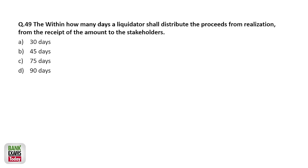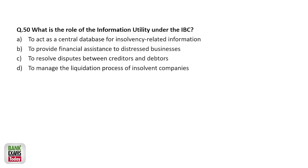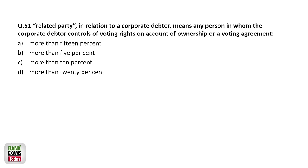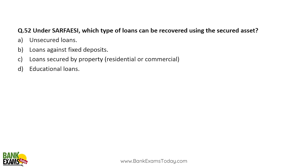How many days shall the liquidator distribute the proceeds from realization from the receipt of the amount to stakeholders? Within 90 days, whatever money has been collected by liquidating has to be distributed to the professional. And what is the role of information utilities under the IBC? They will provide information, it's a central database which provides the insolvency related information. What is a related party in relation to a corporate debtor? Means any person in whom the corporate debtor controls the voting right of more than 20%, directly or indirectly, so that is a related party.